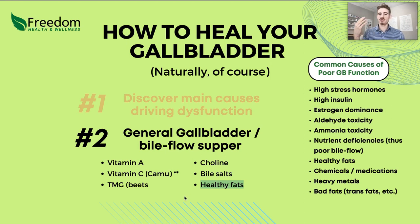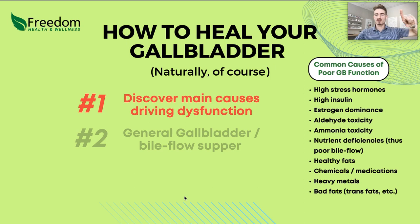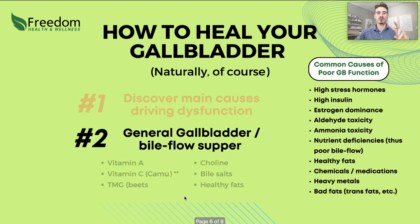Okay, that's like EPA, which is found in grass-fed beef, fish oils, and then also found in things like grass-fed butter. So in all of these situations, though, it's going to be, again, extremely important that we address the main drivers of dysfunction, and it's going to be important that we also support generally to address and support the bile flow issues.